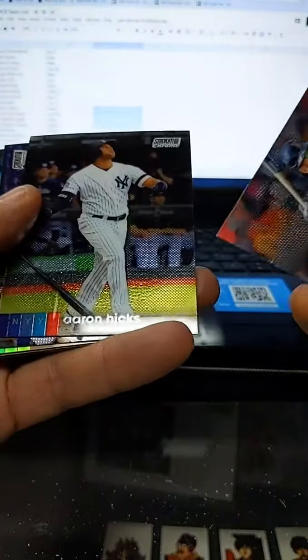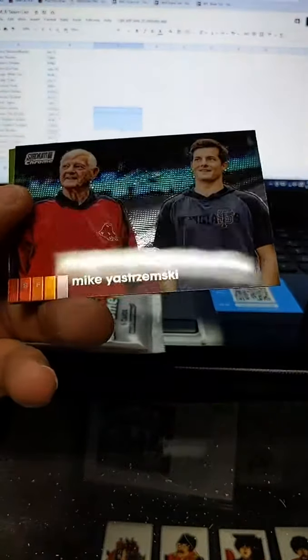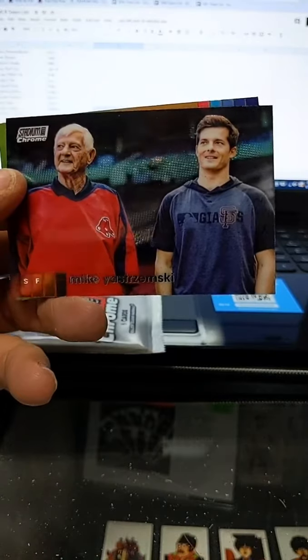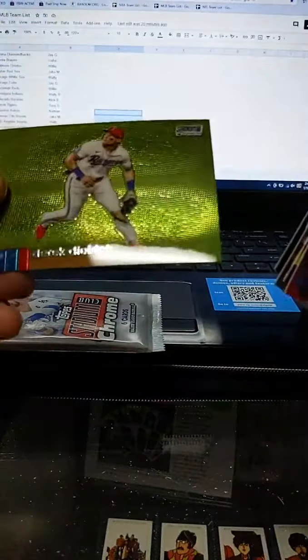How about that? Kevin Pillar. Aaron Hicks. Mark Fried. Refractor. Chris Davis. Mike Yastrzemski. Look at that. Oh, that's cool. Grandson and grandfather. Isn't that cool? The Yastrzemskis together. Look at that. Got dad and grandson together. Going out to Jake. And Derek Dietrich going to the Rangers.